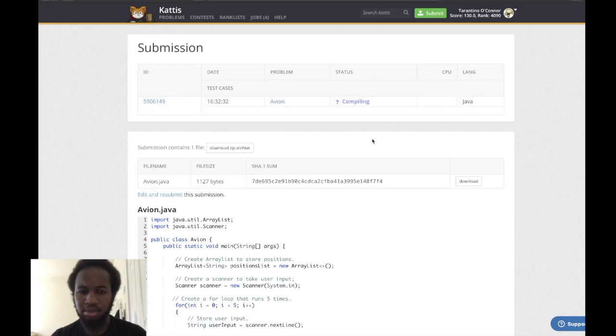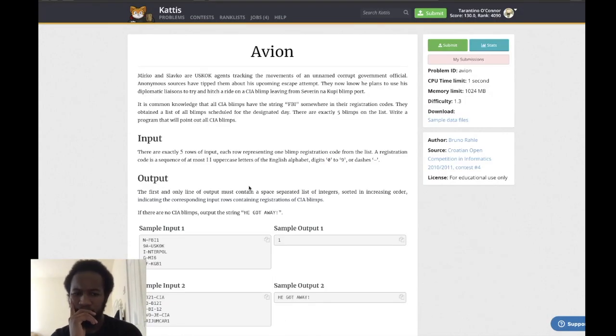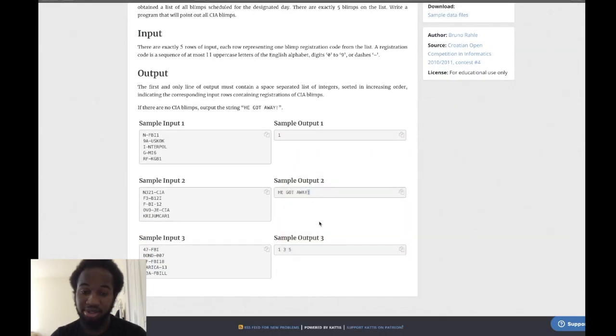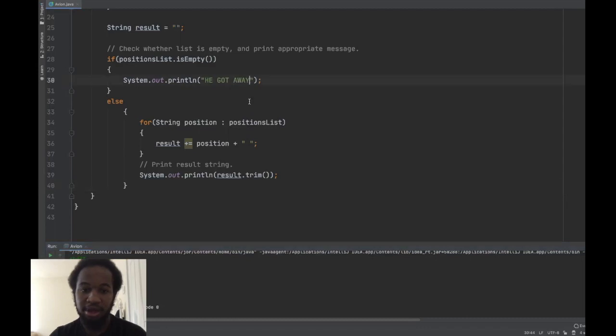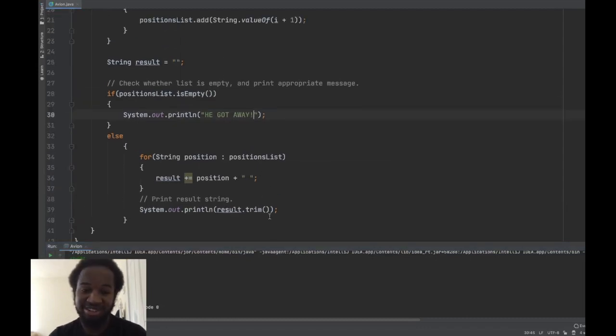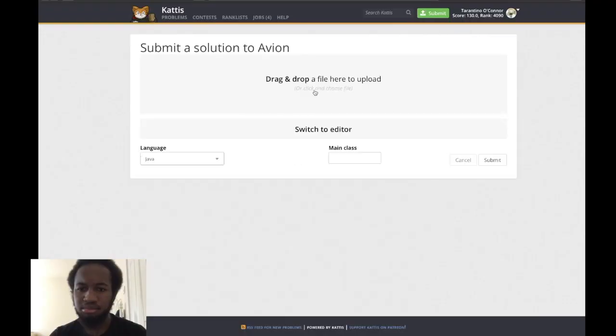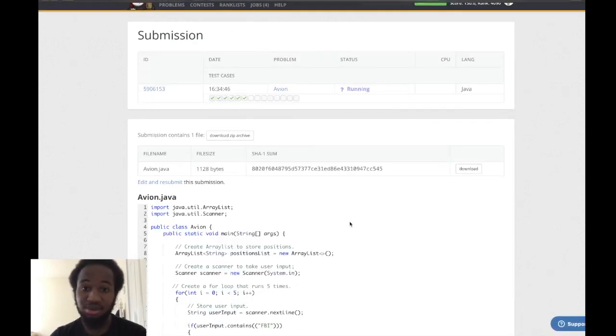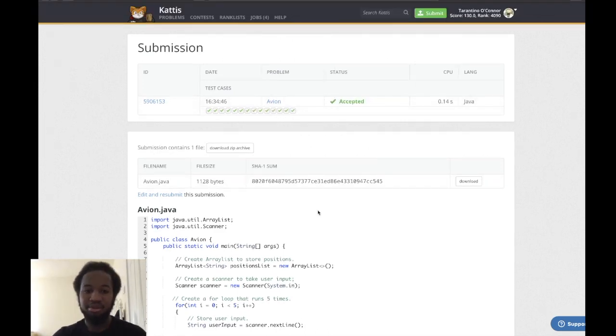Just compiling. Hopefully. We got one wrong answer, guys. So let's go back and fix it. Guys, I'm an idiot. I forgot the exclamation mark on the end. So I think that's why it failed. Sorry. So let's go over here again. Add that. This is why you should always double check. Save this and let's submit it again. So now it should pass. I should double check that, to be honest. That's totally on me. There we go. Accepted. Perfect.